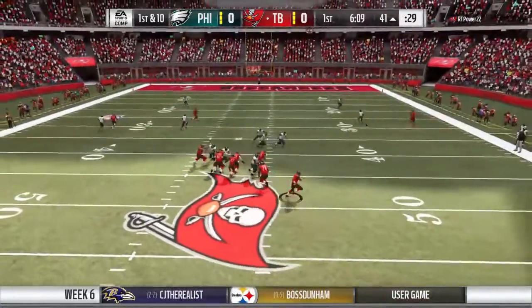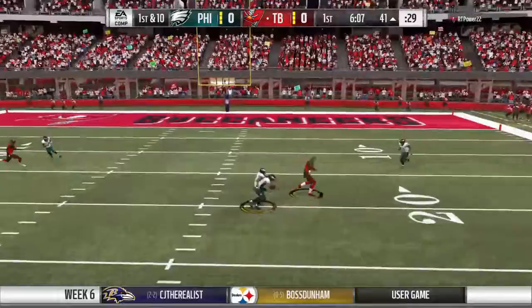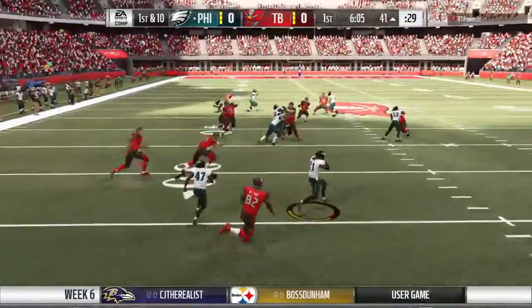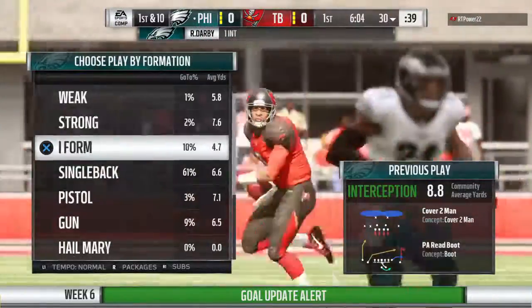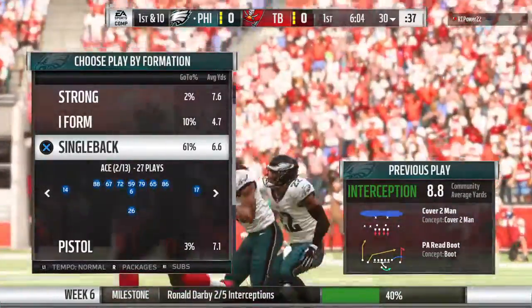Now a play fake here on 1st down. Sliding out of the pocket, he rifles one that's intercepted. Picked off by Ronald Darby, and he will return this one to the 30-yard line.